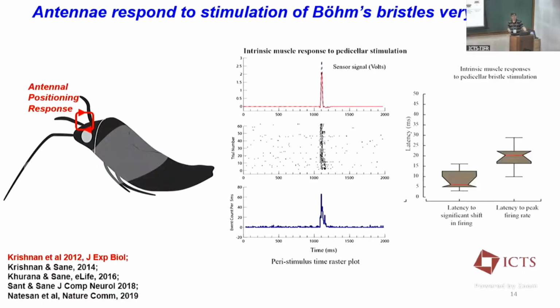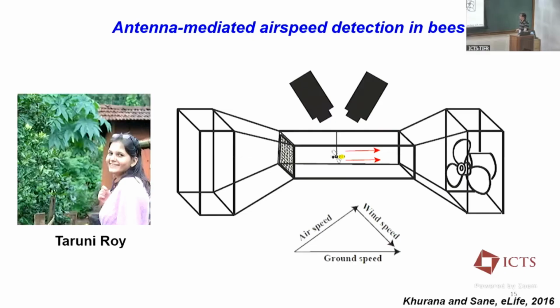It's extremely quick. So what's going on is that you stimulate these bristles and the muscles very quickly respond to it, and the antenna comes back in position. And the antenna needs to be in position because, as you'll see, the antenna is involved in flight control. That antennal position, as it turns out, has many other functions as well.